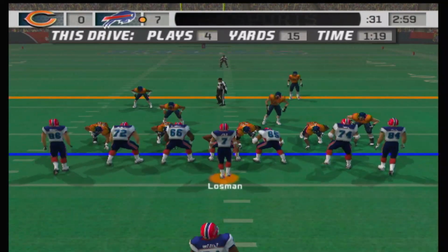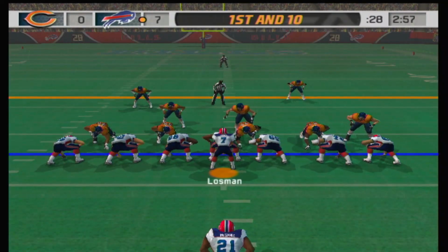Go low. Chicago lines up in a 4-3. Bring it on.